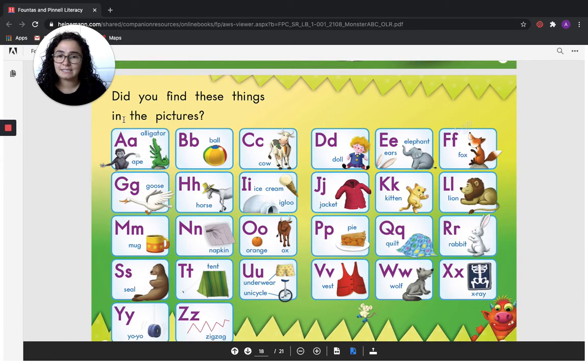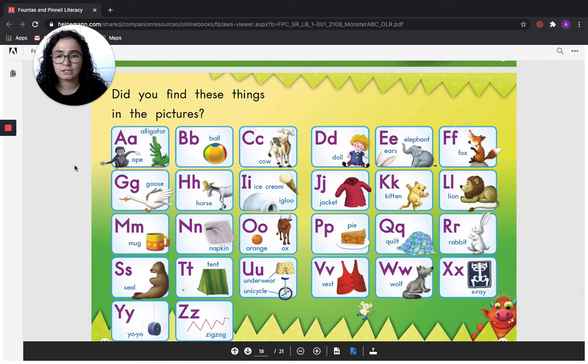Did you find these things in the pictures? Let's take a look. Alligator and ape for A. I think we found those. B, ball. I think we found the ball. C, cow, eating a carrot. We definitely found that. D, doll. We found a doll. E, elephant and ears. We did find those. F, fox. We definitely found the fox.